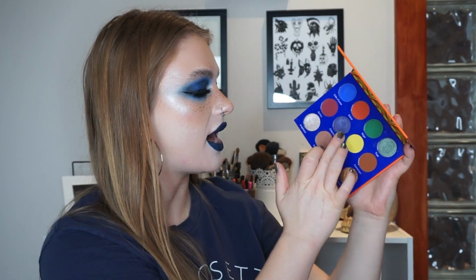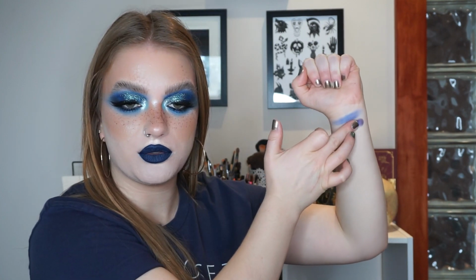And we also have Cotonou. So this is Cote d'Ivoire, a beautiful, bright, matte blue. It's such a vibrant shade. Maybe it doesn't look the best in this swatch, but on the eyes it's glorious. And then we have Cotonou, which is a really beautiful deep blue metallic shade.